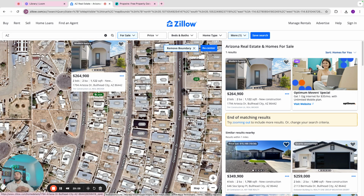Hey, my name is Jonathan. I see you building out in Bullhead City. Want to see if you're looking for more lots. We might have some available. What are you looking for? I just want to send you things that make sense, that fit your criteria. Build that relationship. You could go ahead, pull the list, skip trace it, text blast the sellers.